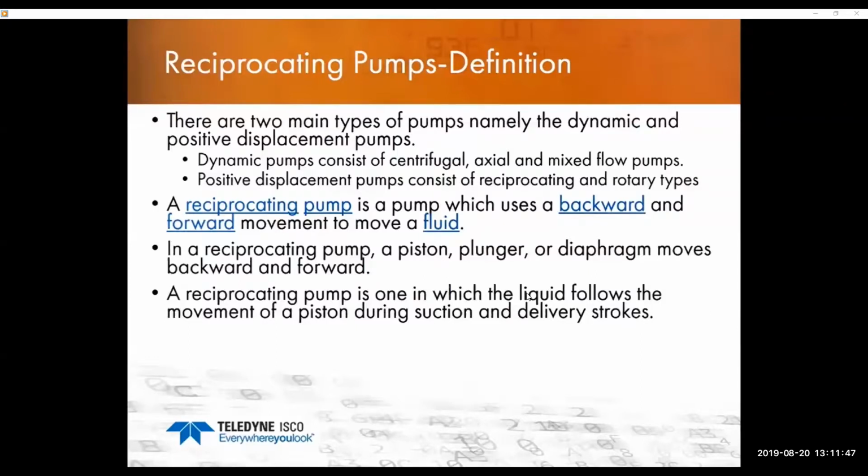Now, you're going to hear that when you talk about a reciprocating pump, lots of times they're equated to a piston pump. That refers to the fact that there's a piston that moves back and forth, does a reciprocating motion. So you can call them recip pumps, call them piston pumps.